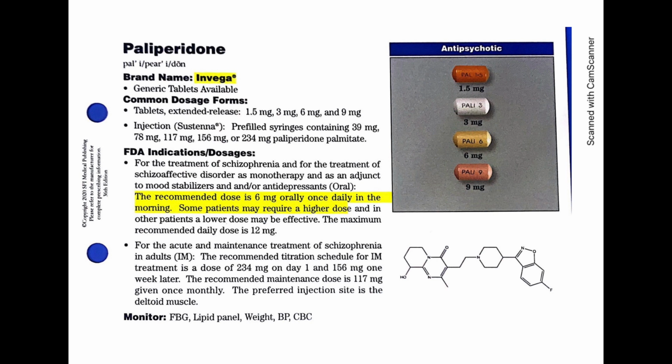The intramuscular injection can also be used for the acute and maintenance treatment of schizophrenia in adults. The recommended titration schedule for an intramuscular treatment is a dose of 234 mg on day 1 and 156 mg 1 week later. The recommended maintenance dose is 117 mg given once monthly. The preferred injection site is the deltoid muscle. It's important to monitor fasting blood glucose, lipid panel, weight, blood pressure, and complete blood count when taking this medication.